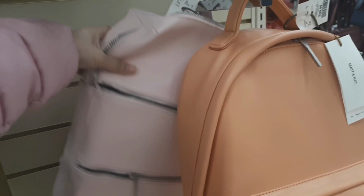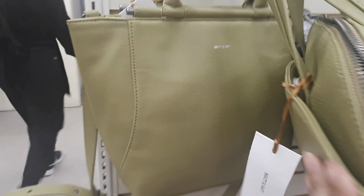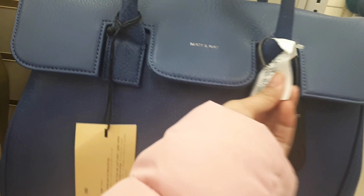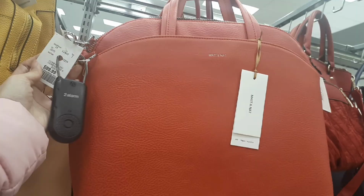But even though I love pink, I like this orange one the best. They have so much matte in that. Look at this. Like pea green. This is cute. Whoa. That's a lot. That's more practical. They have this raspberry colored one. Could fit a whole laptop.